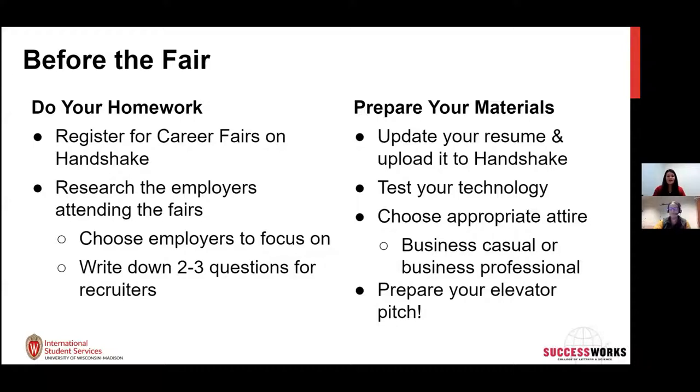You'll also want to maybe lay out your clothes the night before and choose some appropriate attire, usually business casual or business professional, like some nicer pants and a jacket or a nice shirt is perfectly appropriate. But we also understand that you all are students and might not have built up that professional wardrobe yet. We do have the career closet at SuccessWorks if you have financial need and you need to get a hold of some professional attire. That's an option for you.